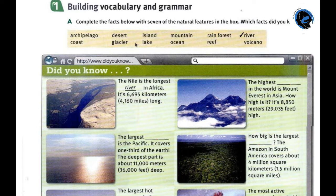Next one is desert, a large area of land where it is always dry, very dry, and there's a lot of sand, right? Next one is glacier, which means a large mass of ice which moves slowly down a mountain valley, right? Next one is island, you know the meaning of island, lake, mountain, ocean, rainforest, which is a tropical forest with tall trees that are very, very close together and growing in an area where it rains a lot.